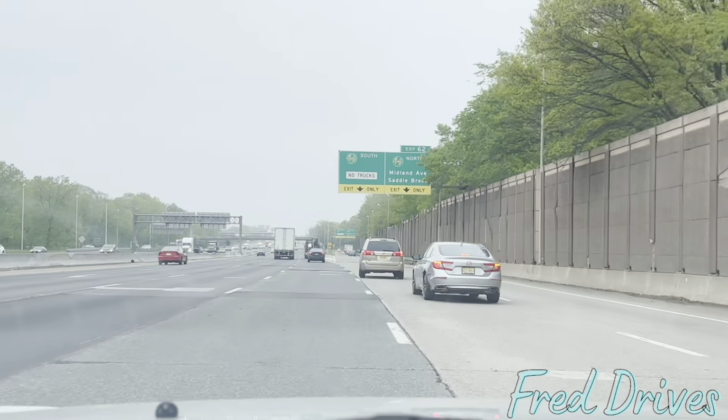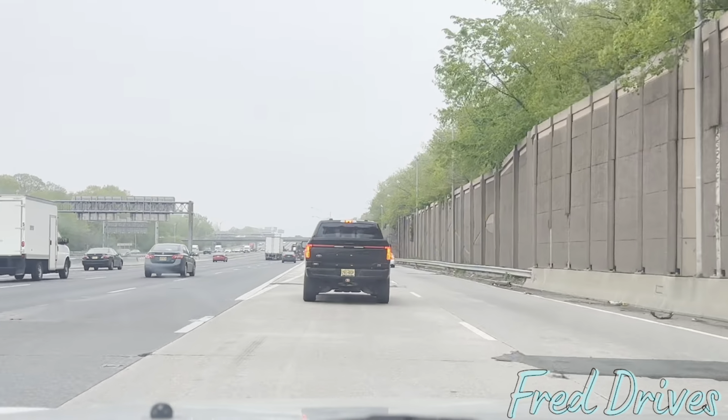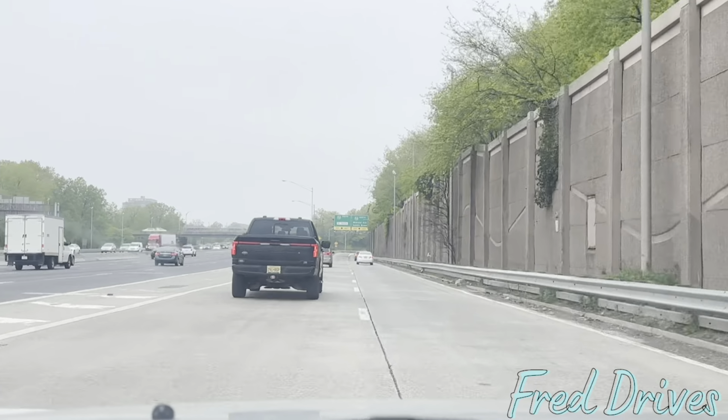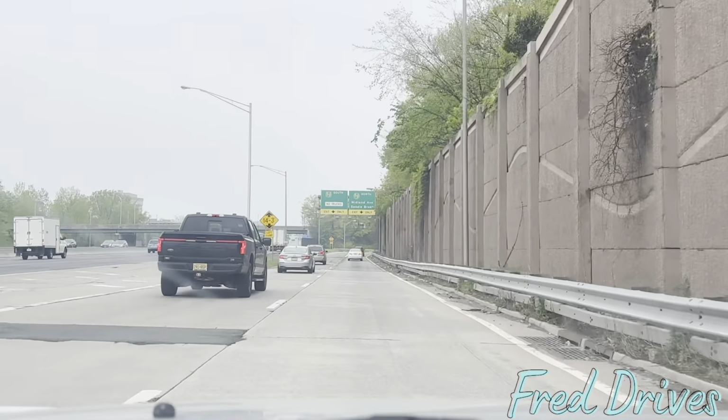And this is why people get into accidents, because these cars that were behind me, they clearly see my signal light. They know I want to turn. And instead of letting me go into the lane, they all speed up.